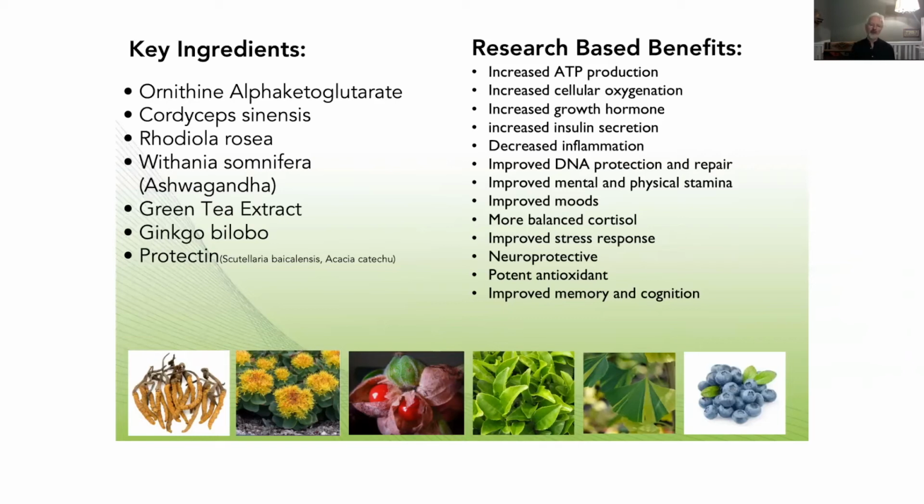Rhodiola rosea and Withania somnifera are both what are called adaptogens. Adaptogenic herbs help you adapt, bottom line. So if you're a little over here, they bring you back to center. If you're a little over there, they bring you back to center. They have a non-specific balancing effect on overall metabolism in the body. But along with that, they have a number of specific benefits on adrenal function, lowering cortisol, and improving ATP production in the cell. So that's now 4 ingredients that improve ATP production in the cell.